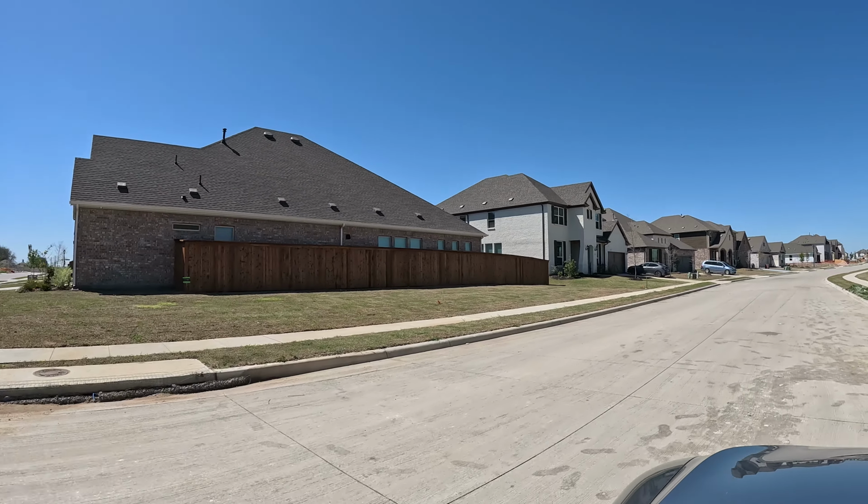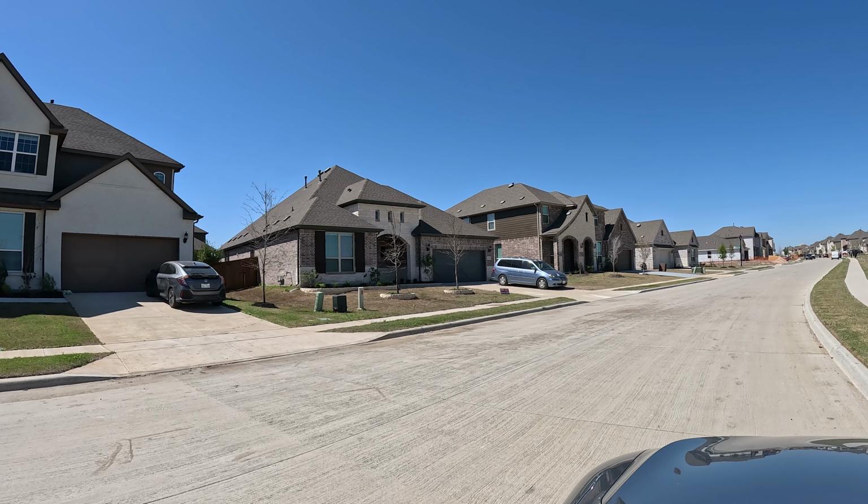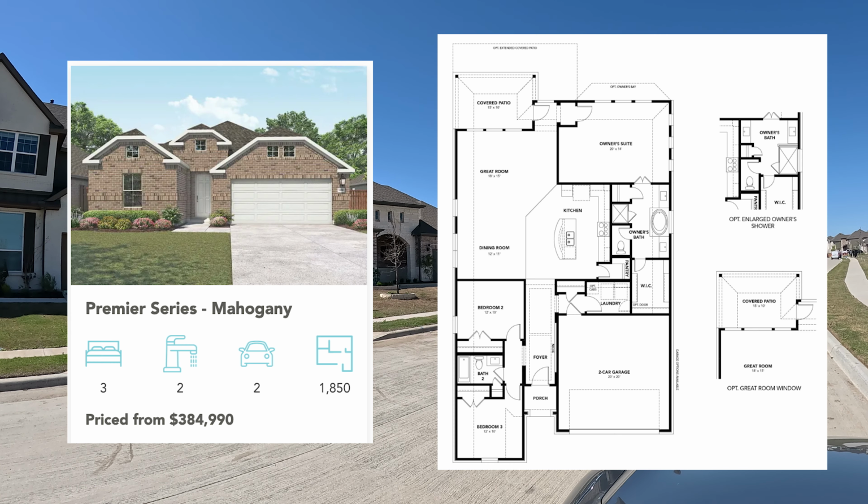And then let me talk about the build plans in here. So for Brightland homes, they're going to be doing anything from 55s to 70-foot lots. They have 2 different types of series in here. They have the Premier plans, those are 8, and they have 8 floor plans for those. For the Premier plan, their smallest 1-story home is going to be the Mahogany, 3-bed, 2-bath, 1,850 square feet, starting at $384,000.